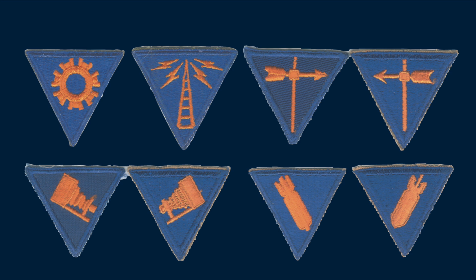In 1943, the Army Air Force approved distinctive sleeve patches for technical specialists as shown by these blue triangles. In the upper left was the engineering specialist, then to the right of that was a communication specialist. The two to the right of that was a weather specialist. Then on the bottom, starting at the left, was a photography specialist. And then on the right was an armament specialist, the drop bomb.